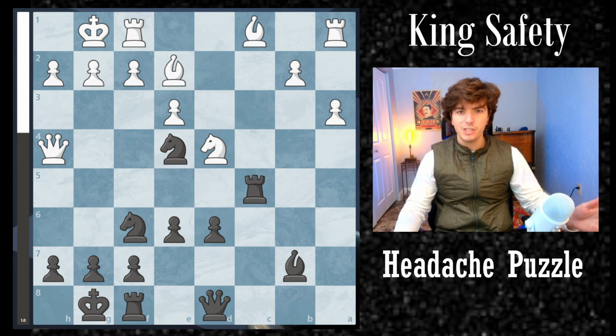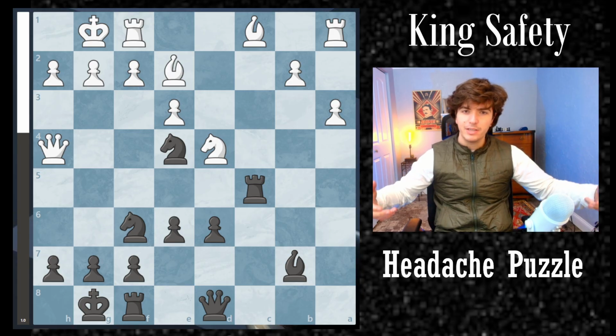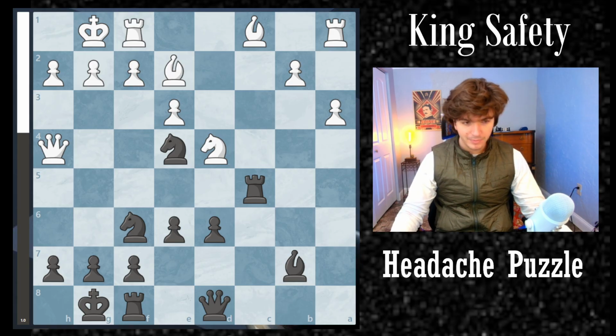So this is the position. It's black to move. I'm going to yap a little bit while you think of your candidate moves. They say think of three moves before you start calculating. So give it a go.